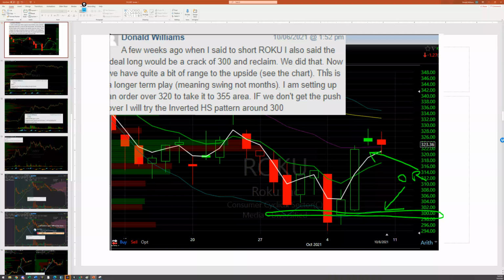A few weeks ago, I said Roku needs to break 300, wash everybody out. Once it does that, then look for a bounce play. Obviously, we got it. You see how it broke down 300? A couple of weeks ago, I actually said, hey, short Roku from 370, ideal target's 300, right? This is what you want to have happen. Everybody stops out at 300. Look for a big volume bar, and then you get this huge bounce.